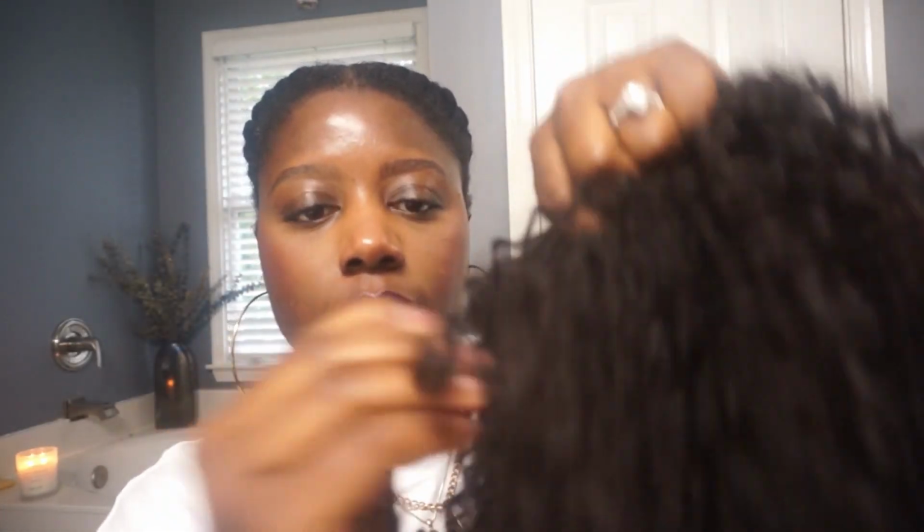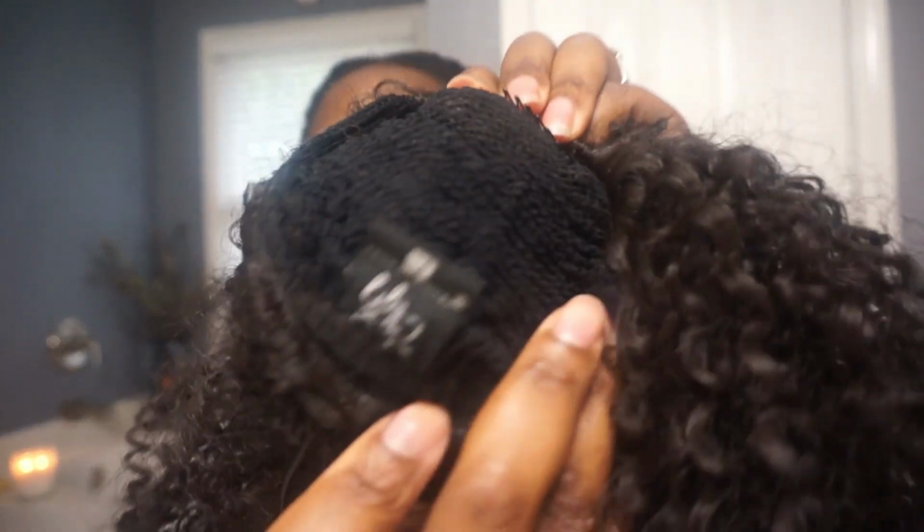And now we're ready to install the drawstring ponytail. So these are super easy to install. Obviously, it comes with a drawstring. That's quite obvious, huh? Comes with a drawstring, and then it comes with these little combs inside. I don't know if you can see that. Yeah, comes with those little combs. Now, I don't really use the combs, but I do use the drawstring. I'm just gonna put this right on my ponytail, and I'm gonna put the drawstring at the top.